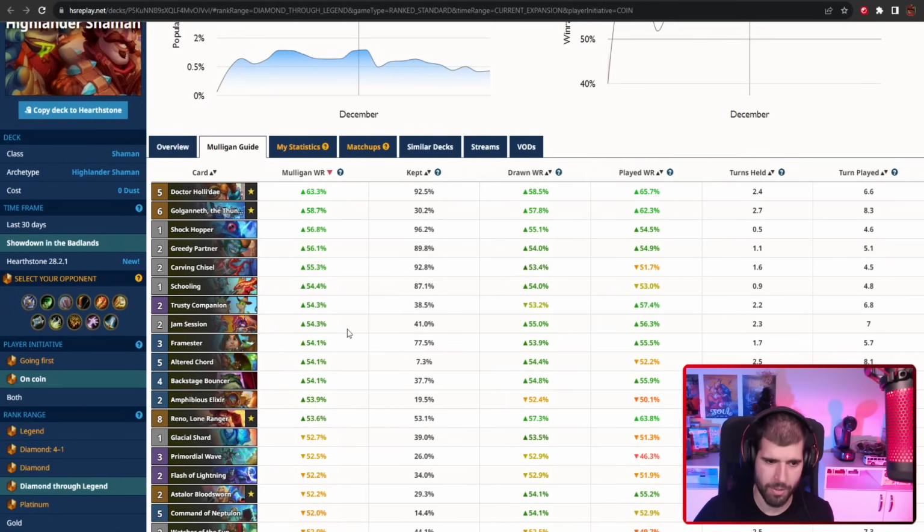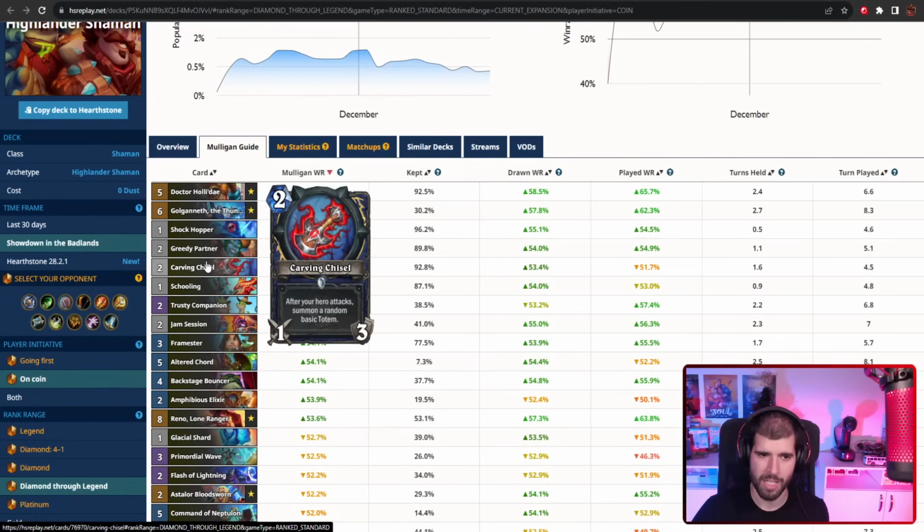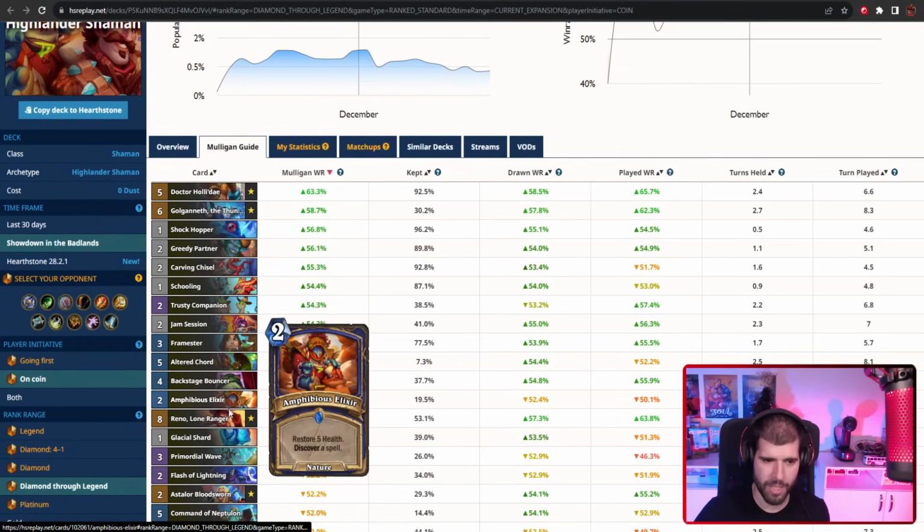Framester is still great. Backstage Bouncer becomes even more keepable, especially if you have the Carving Chisel, that's gonna be great. Dr. Holiday is still great, same for Reno.